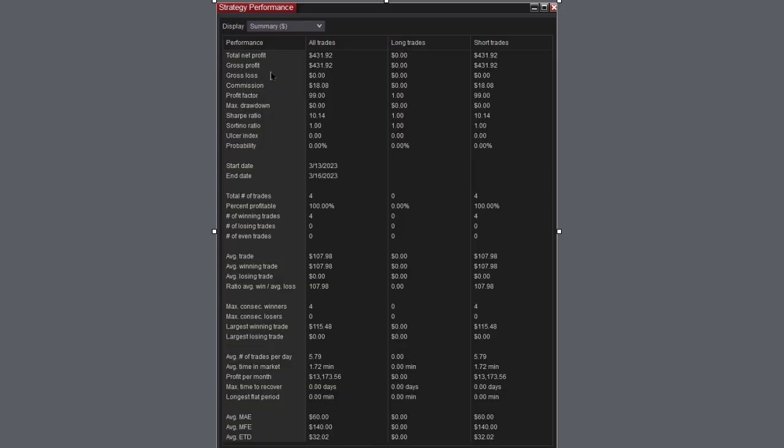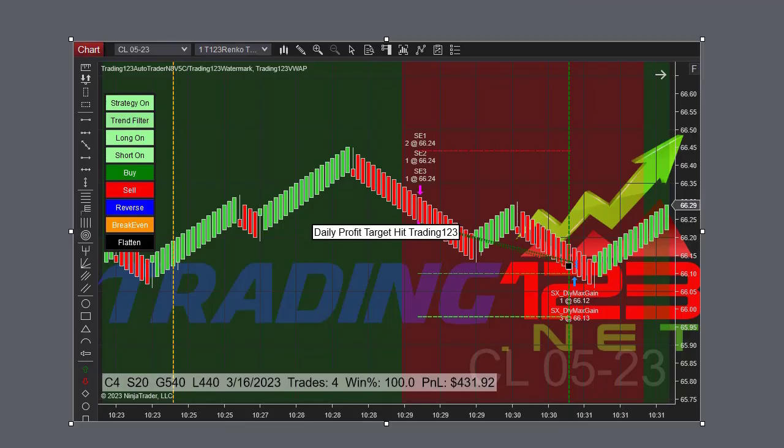And there's the strategy performance for the trade: 431, commission $18, 4 trades, 100% winner. Actually, it was 1 trade on 4 contracts, and then the rest of the numbers down there, for your review. And as I said before, it's all about reading the market, market timing, and different patterns that appear each day. And we use them to trade with the Trading123 AutoTrader.